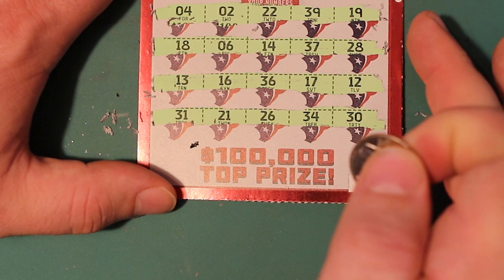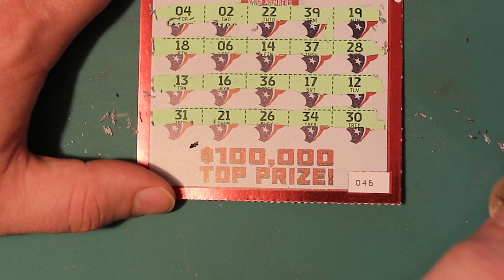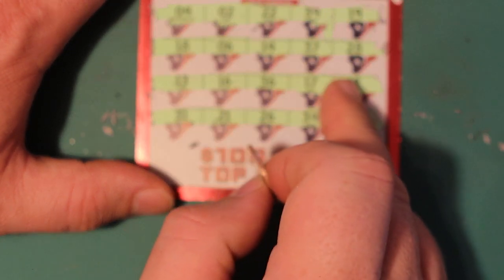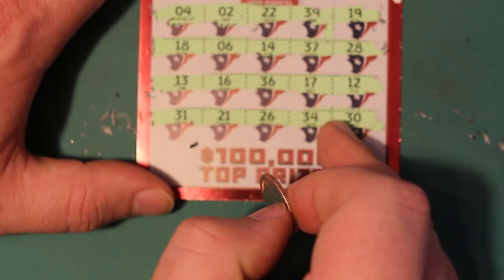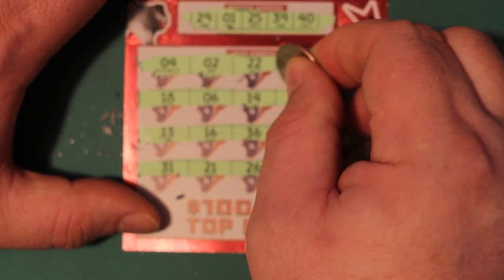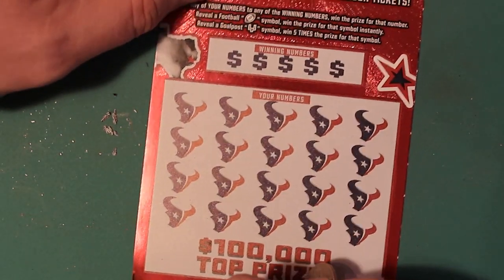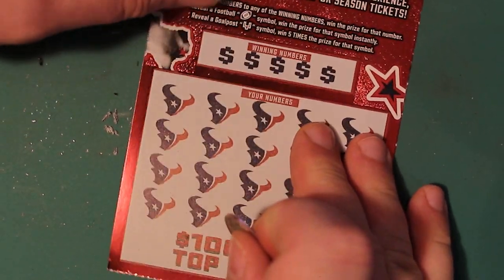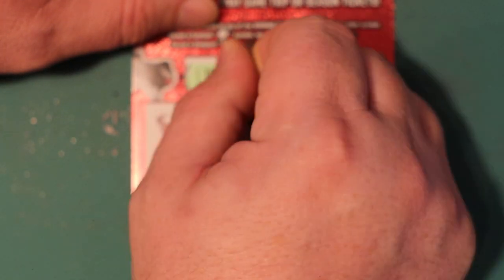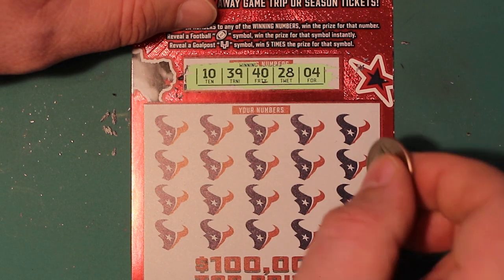Okay, so 40, 39, here's 39, 25, and 01, 29. I don't see it, but let's scratch here and see what we found. Little numbers, $10. So we actually made some money on the first card. All right. Winning numbers are 10, 39, 40, 28, and 04.